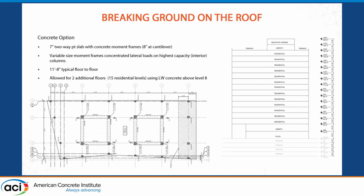Then our concrete option. So it's in a range that you would not think of. We would not typically use moment frames. We would typically be putting in shear walls for a building of this height, but we did not have that ability. So we did come up with a moment frame option, essentially built cores out of moment frames.